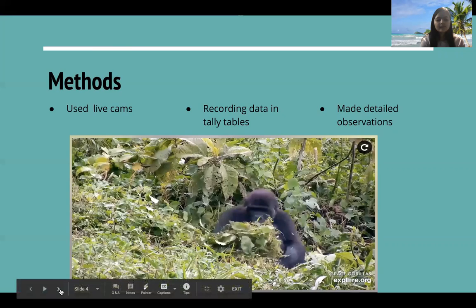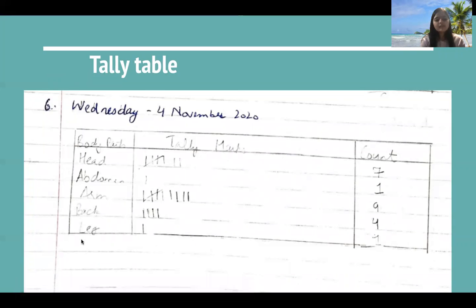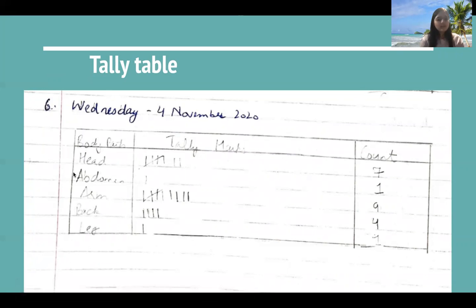So next slide. Yes, so this is my tally table, as you can see. I made five rows, which I mentioned as head, abdomen, arm, back, and leg. Every time the gorilla scratched any of its body parts, like the head area or abdomen area, with head which I mentioned as face, I would just draw a tally mark. This was really convenient because I didn't find any other method to record the scratching and also do my observation at the same time. So this was very easy. I pre-made all the tables, and then when I was observing, I just drew the tally marks, which helped me to gather all my data easily.